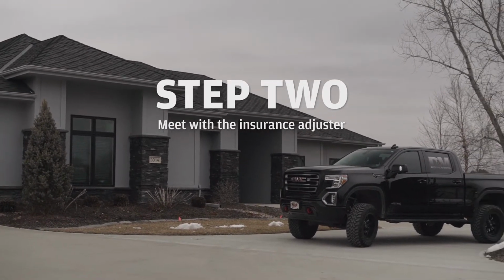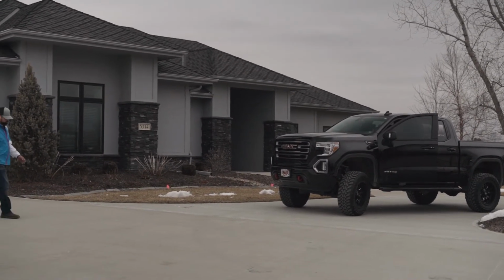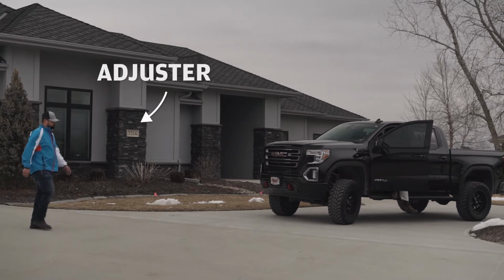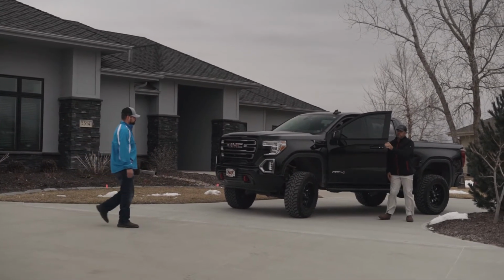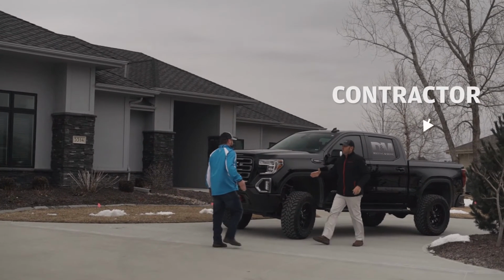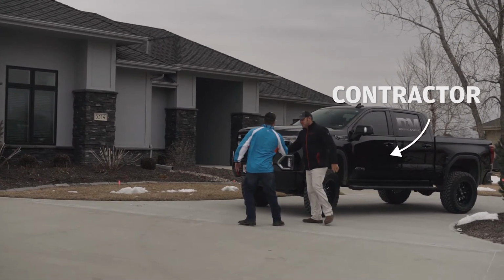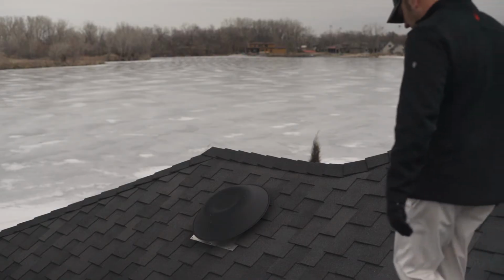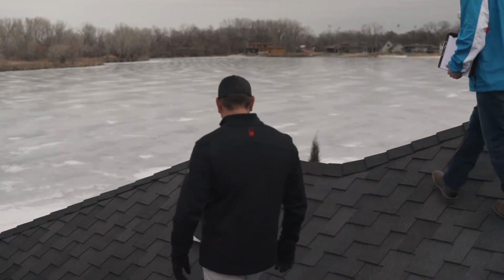Okay, step 2, don't do this alone. Your contractor is an expert in the field of storm damage, or at least they should be. Remember, the adjuster has been hired by the insurance company. They are there to inspect for damage, but they were not hired by you. Therefore, you need to make sure you have someone there to make sure all the damage is documented and pointed out. It is very hard to get the adjuster to come back to document items missed the first time.